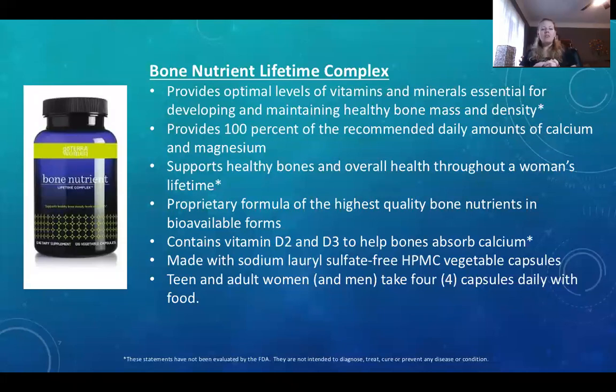And I don't take the 4 capsules. I typically just take 1 capsule a day. Sometimes if I've had a soda that day, a caffeinated soda, because I do like my Dr Pepper once in a while, I will take a couple extra. Because caffeine, so if you're a coffee drinker, caffeine also leaches minerals. So just keep that in mind, guys.